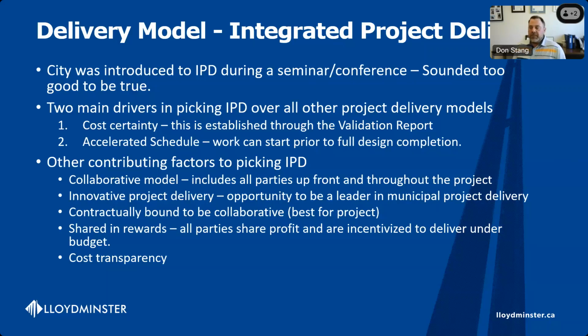And then lastly, one of the big ones here too was cost transparency. As part of the IPD process, all parties involved have their books audited, and they are charging actual amounts. So if I'm working for company A and they're billing me out at $100, the audit process shows exactly why they are charging me $100, that it is actual cost, and that they're not charging an inflated cost. And throughout the project, all tenders, all costs are subject to the entire SMT and PMT scrutiny. So there is transparency throughout the project, and that was something that our council as well as our administration felt was extremely important for this project.